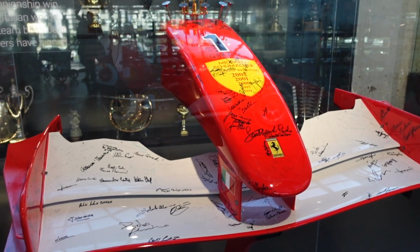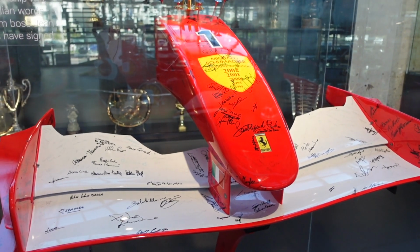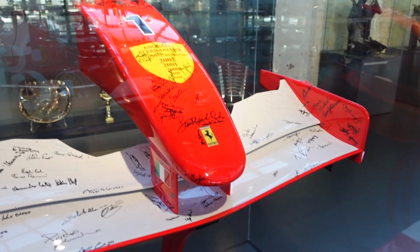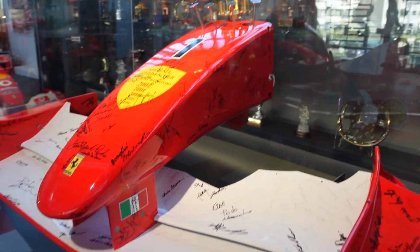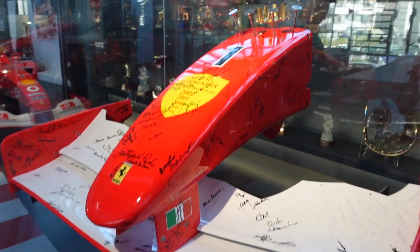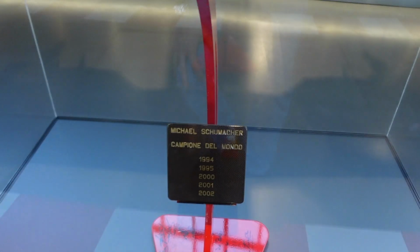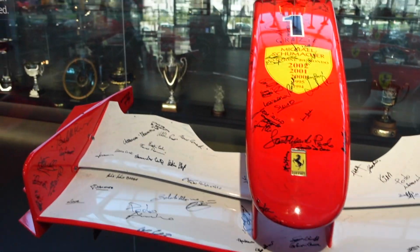And this is also quite a special thing. It's a gift from Scuderia Ferrari for winning the 2002 F1 title. Quite nice. All the signings of his team members. Quite cool to do. Quite fun to have in your garage. You see the World Titles here already won, 94, 95, 2001, 2002. Cool.